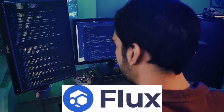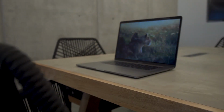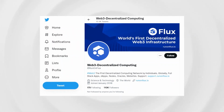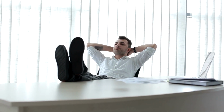Flux is a cryptocurrency that powers a system for app development and can make you tons of money. Just keep watching the video for our price prediction. The coin came into its own at the end of 2021, making some notable gains and hitting the headlines. But what is Flux? How does Flux work? What is the latest Flux price prediction?